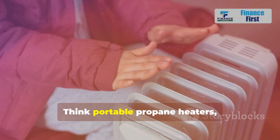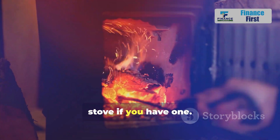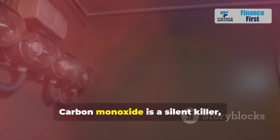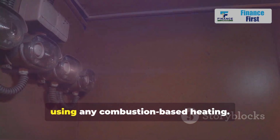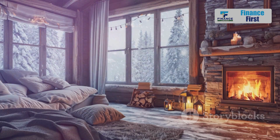Think portable propane heaters, catalytic heaters, or even a good old-fashioned wood-burning stove if you have one. But remember, ventilation is paramount. Carbon monoxide is a silent killer, so always ensure proper airflow when using any combustion-based heating. Your life could depend on it.